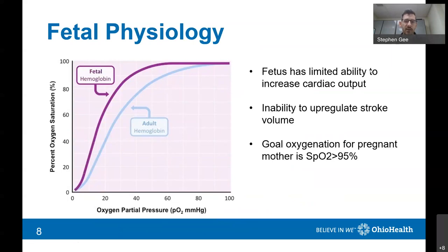And this is a fetal hemoglobin curve showing you that as you go up on the partial pressure of oxygen, if you can see my cursor here, as you go up on the partial pressure of oxygen, you increase the amount of hemoglobin that has oxygen bound to it.